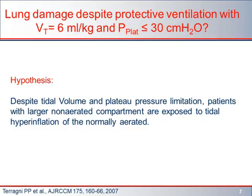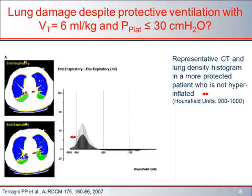Then, in the same year, Terragni and co-workers published a very nice study. They believed that, again, the 6 ml per kilo and the plateau pressure below 30 centimeters of water should be individualized. They said, we don't believe that every size, as Daniel showed, is fitting for everyone. There might be some patients that will show a hyperinflation if I'm using the low tidal volume of 6 ml and keep my plateau pressure below 30 centimeters of water.